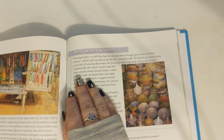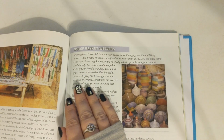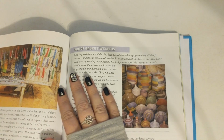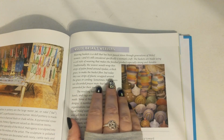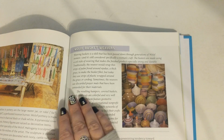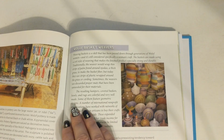Weaving baskets is a skill that has been passed down through generations of Wolof women, and it's still considered specifically a woman's craft. The baskets are made using a coil style of weaving that makes the finished product especially strong and durable. Traditionally, the weaver would wrap thin strips of palm frond around jonax, a thick grass, to make the basket fiber, but today they use strips of plastic wrapped around the grass or cording. Sometimes the weavers use discarded prayer mats that have been unraveled for their materials. The resulting hampers, covered baskets, bowls, and rugs are colorful and very well made.